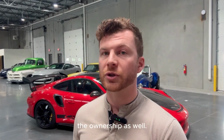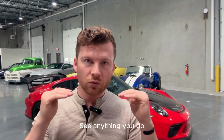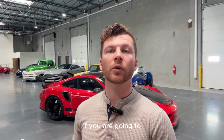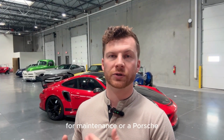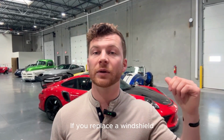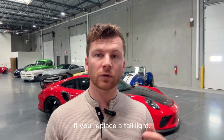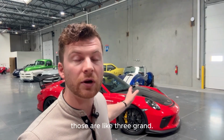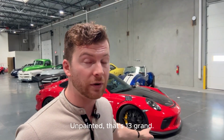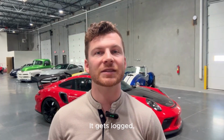It's all about the ownership as well. See, anything you do with a Porsche, with a Ferrari, it gets reported. If you are going to a Porsche dealer for maintenance or a Porsche certified mechanic, everything you do gets logged. If you replace a windshield wiper, it gets logged. If you replace a taillight, and by the way, those are like $3 grand, it gets logged. If you replace a front bumper, unpainted, that's 13 grand, just the bumper, it gets logged.